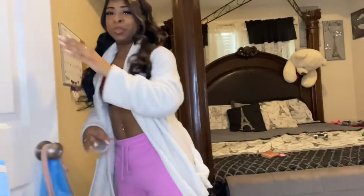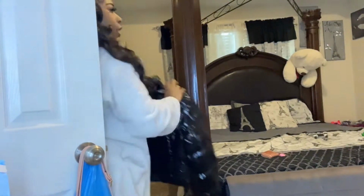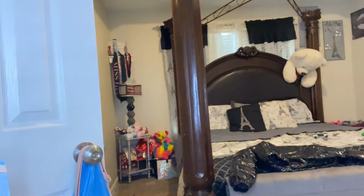Okay, so this is my face. Real natural looking, you know. I fixed my edges off camera, because I'm thinking I need some help. But right now, I'm about to get dressed. I know I'm going to wear this bubble jacket. I'm going to put that down. And I need some jeans.